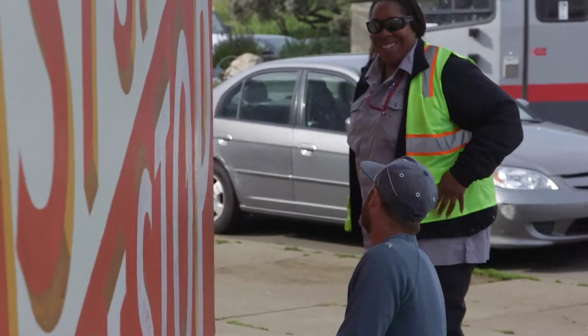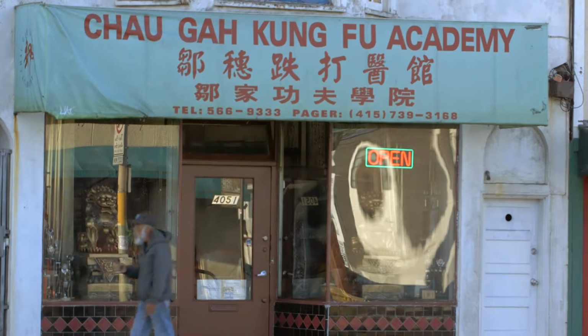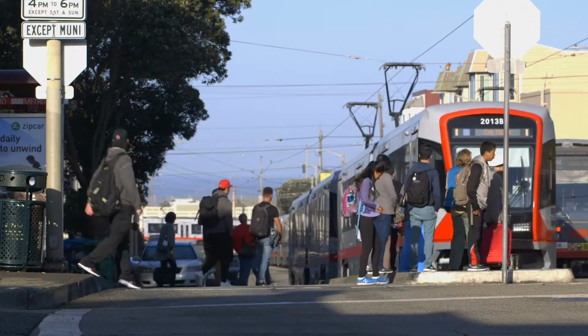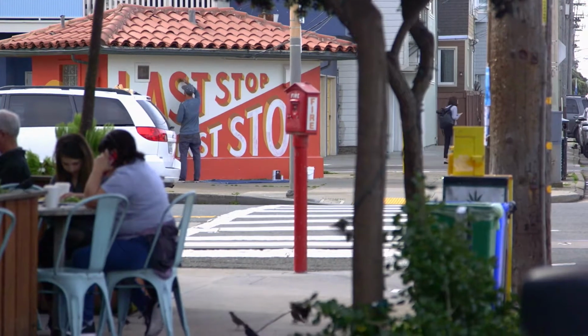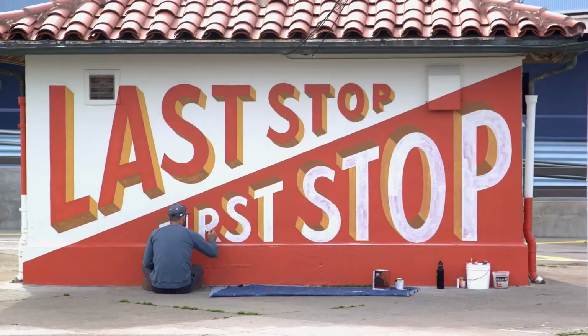It's a neighborhood in transition. It's an older neighborhood, but there's a lot of younger people moving in, new businesses opening up. And I wanted the artwork to kind of reflect that sentiment, that it's kind of a matter of your perspective, whether this is the beginning or the end, and whether that's a positive thing or a negative thing.